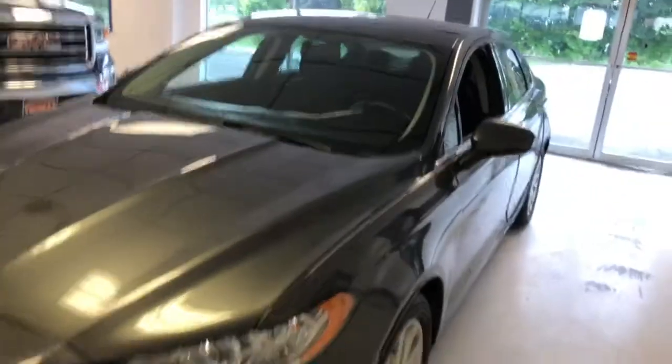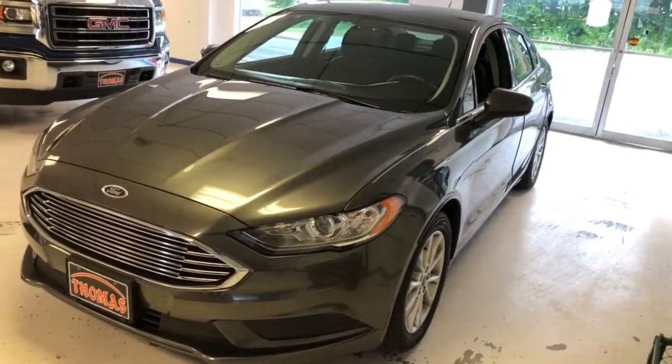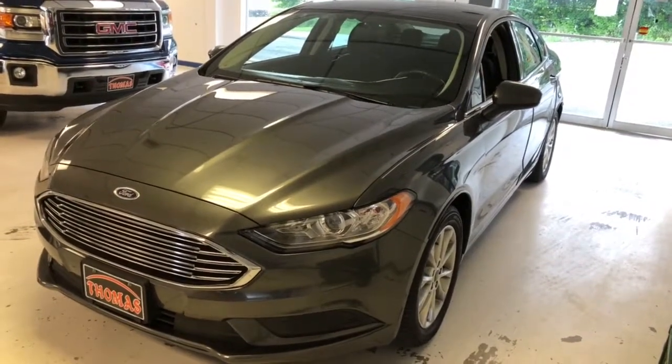I think we found one dent, a few scratches, and a handful of stone chips, but it still does have the remainder of Ford's comprehensive as well as powertrain warranties transferable to the next owner, so you can buy this vehicle with confidence.